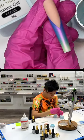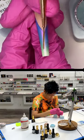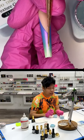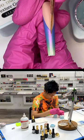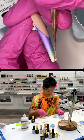Now, the other one. So this is a $20 nail set. If you like, I'm just adding $5 more, you can add $10 more, so it's $25. A $250 set, including crystals, will be very nice for them.